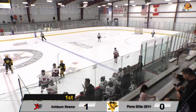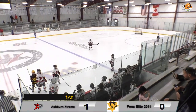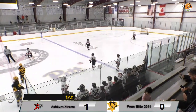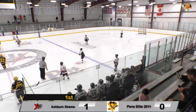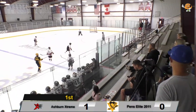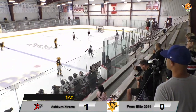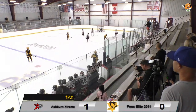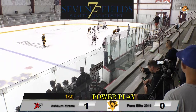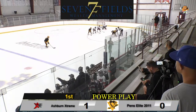And Ashburn is going to get a penalty for too many men on the ice, and the Pens are going to head to the power play. Looks like we've got Zachi filling in up at wing right now. We're going to go 4 defensemen and 8 forwards for the Pens. Zachi had a great game in the second game at Columbus at forward, so they're going to keep him up there. And the Pens will run with the 4 defense. Pens will get set up here on the 7 Fields Wealth Management power play.